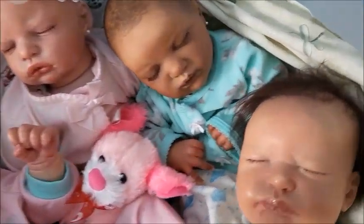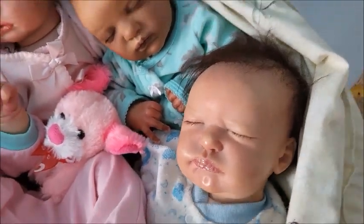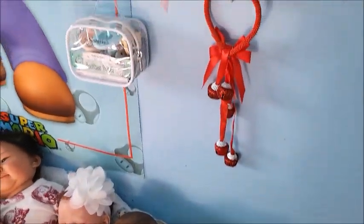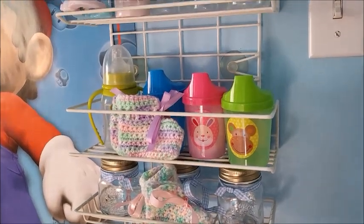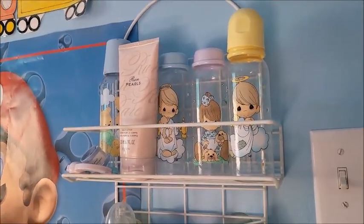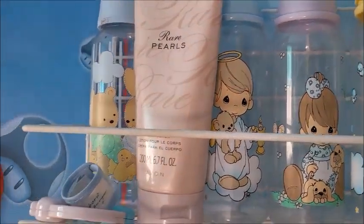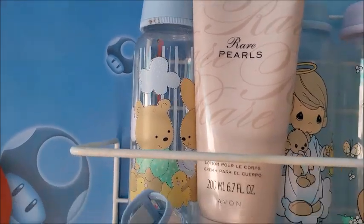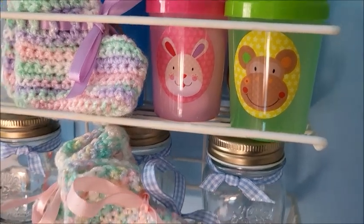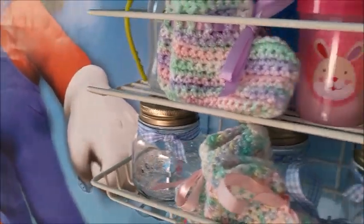This is my first boy ever in my collection. Colton. Colton Sawyer. So, and here is, that is a shower caddy. I just put it on here for the, I have a couple of bottles. That's really vintagey. And I have these. And those are my mason jars. I turned one into a puddle.